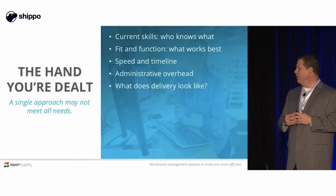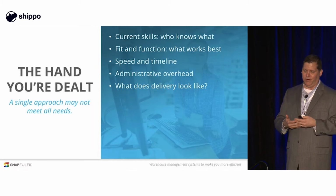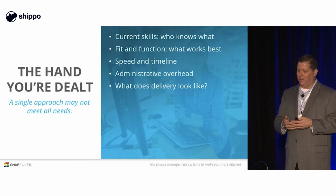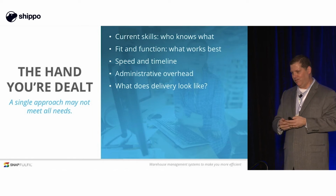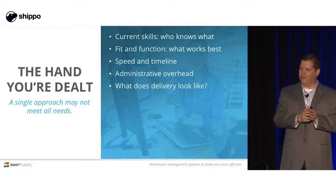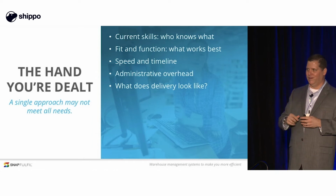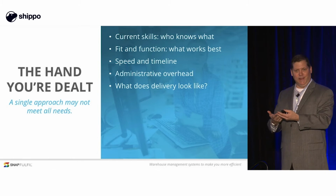So, and then, what does delivery look like? Right? One of the things that's hardest about change management and process optimization is figuring out what the end state is, because it's not that it's a guess because you can calculate, it's that calculation usually has some weight of success or probability against it, right?